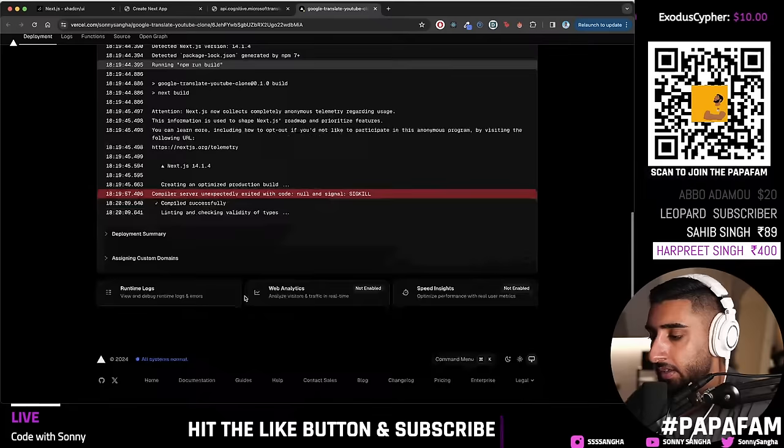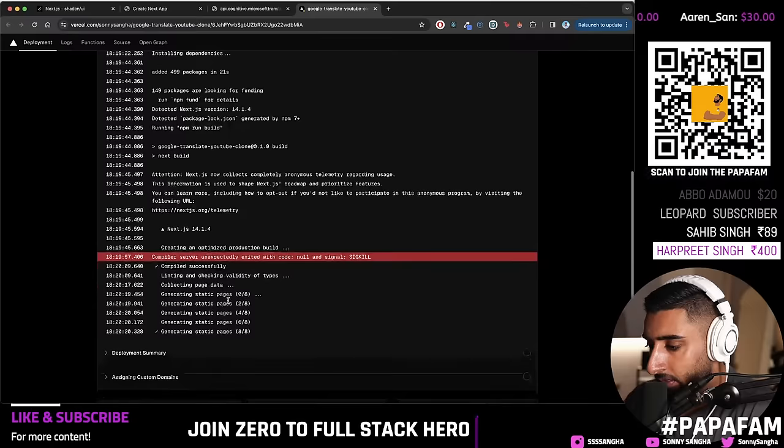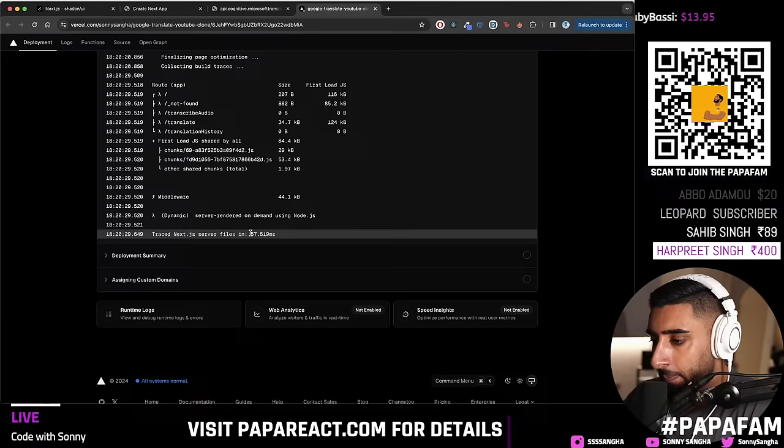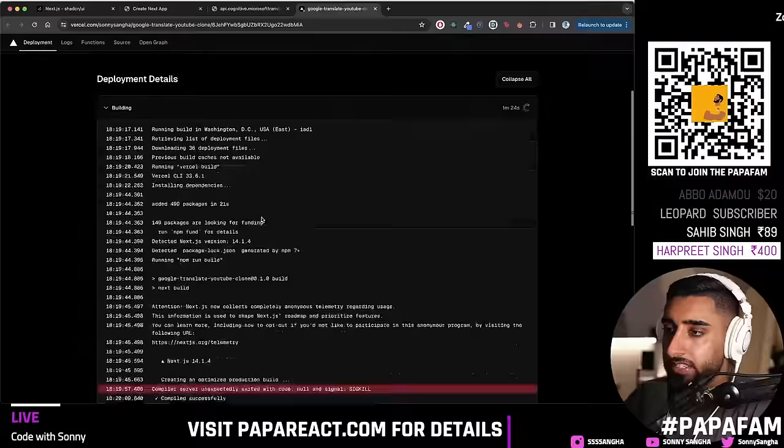Okay, we've got a weird little unexpected error there, which is interesting. Anyway, it got past that, super weird. Let's carry on. I think it must have restarted the compiler, but there you go. It's managed to get past that. And we even got our middleware deployments, which is awesome. Deploying outputs. Nice.